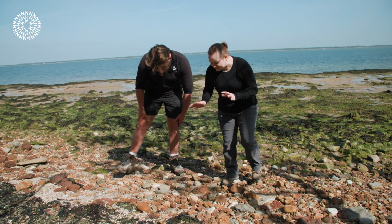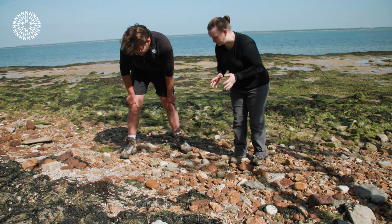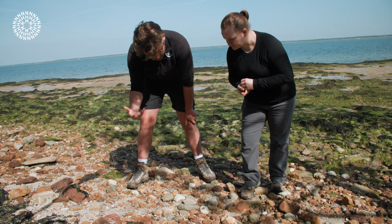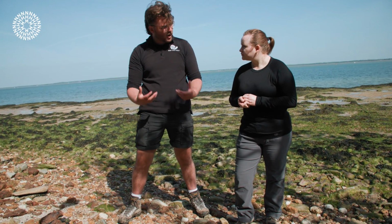Oh, so for me this is a lot of rocks. So what kind of shapes and colours and things like that am I looking for? In particular, dark black. So you can see we have lots of orange ironstone on the beach here, but most of the fossil bones here will be quite dark in colour. They've been stained over millions of years. The fossil shells here will be bleach white.